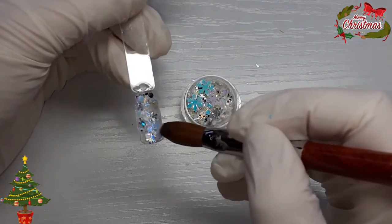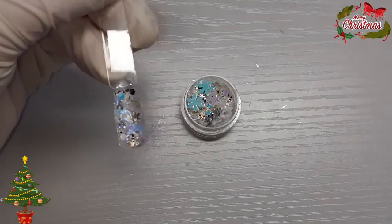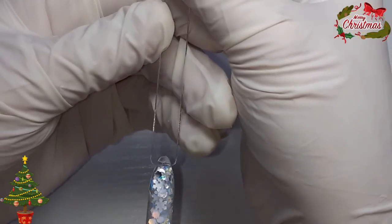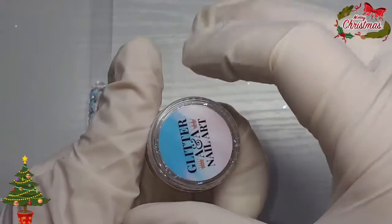This is very pretty. Love the little snowflakes. They are dead cute. Let's close that up.